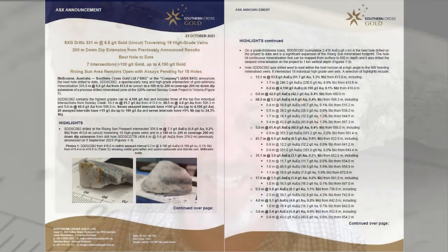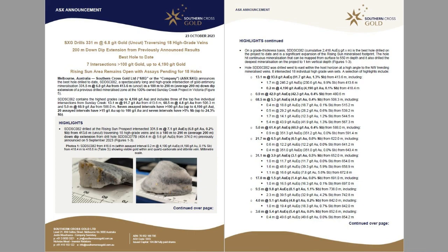It's the best hole on the property on many levels. So it's the best cumulative gram meter hole. It was 2,400 gram meters. It was the best individual intersection. When we take the lower grades and put them all together, it's 331 meters at 6.8 grams gold. That's just nuts in itself. But it had three of the individual highest grade intervals in the deposit. In this hole, three of the top five, when you apply more strict criteria, including 13 meters at 90 grams, 9 meters at 5 grams, and 5 meters at 60 grams, all individual.